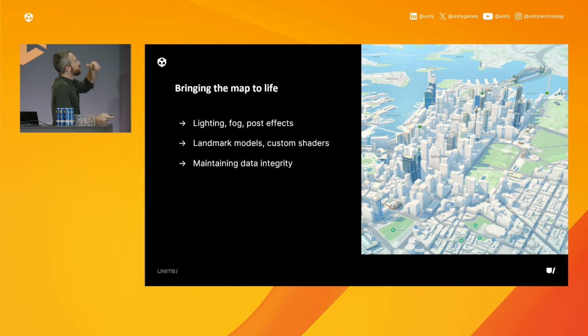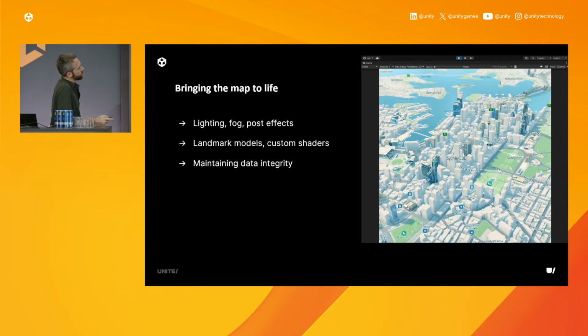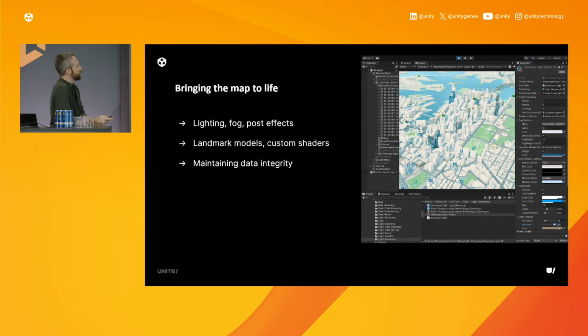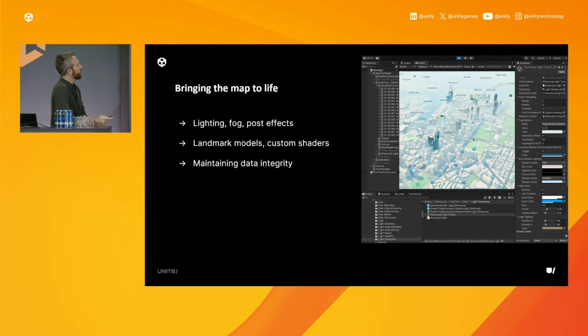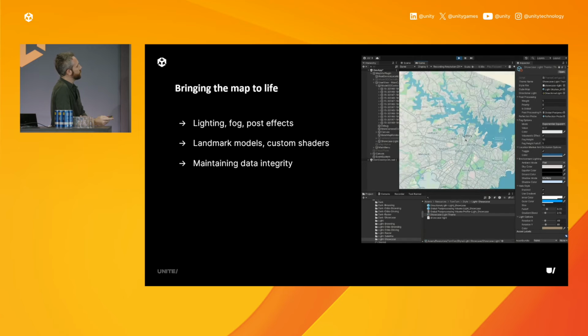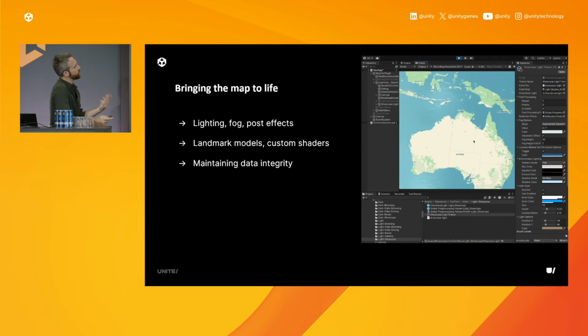So leveraging Unity, the low-hanging fruit, let's say, for gaming is lighting and atmosphere and fog and all of these things. They may be obvious for games, and not that dramatic for games. But for maps, it's fairly dramatic. We're able to, again, not compromise the data. We're able to give basically a new life to the map while still giving the same functionality that people are used to in a map, right?